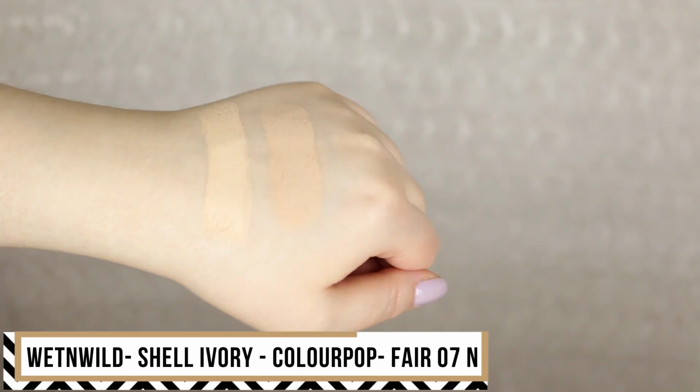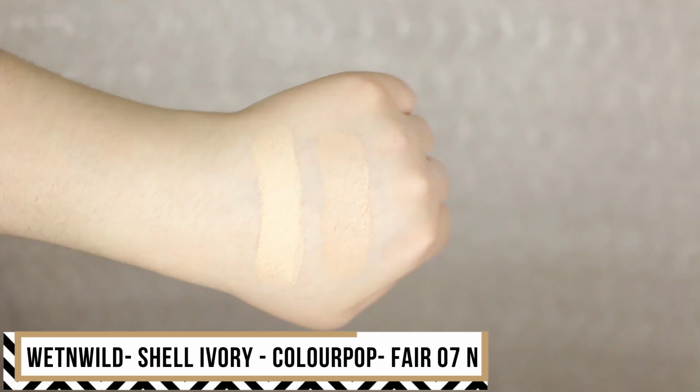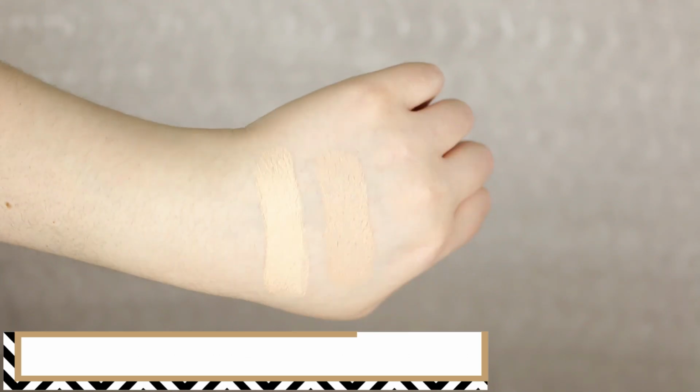This is in the shade Shell Ivory. And this one is definitely a little bit deeper. I'm sure you can tell in the swatches. So I don't know, we'll see. This Wet n Wild one matches me really nicely. It is a tad dark, but I do feel like the color could be a little bit lighter. So I feel like this shade from Colourpop hopefully will be even better of a match for me.